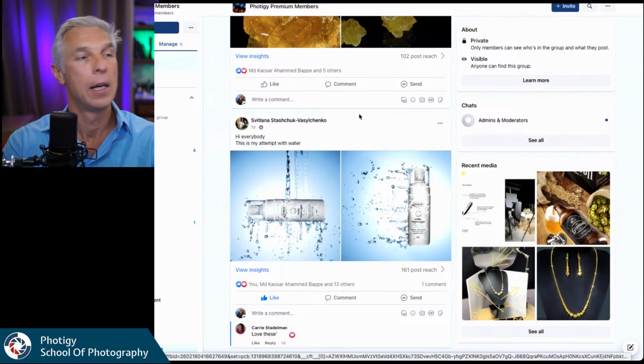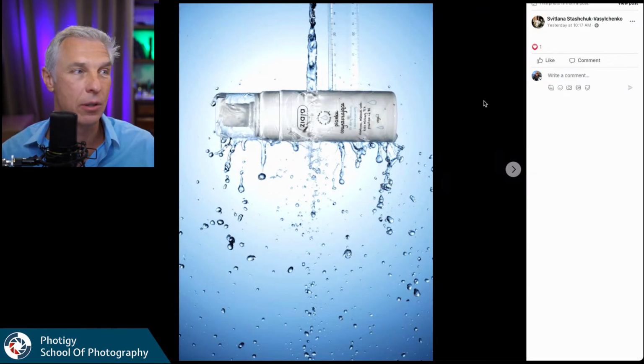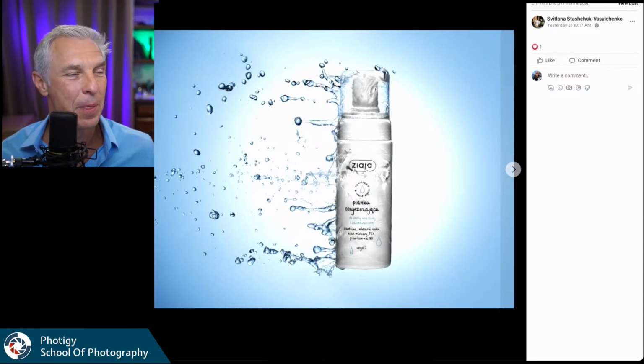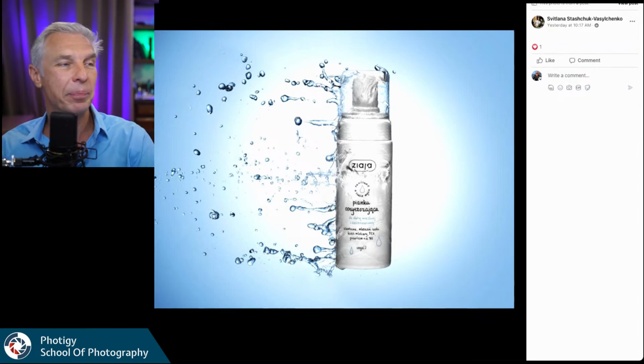Okay. So, we have this. This is as is shot, which is wow. I see the way that this bottle was fixed up in the air, then the liquid, and the splash is coming, and this is the final shot, which is awesome. Wow, Svetlana, very well done, very well done. That's amazing.